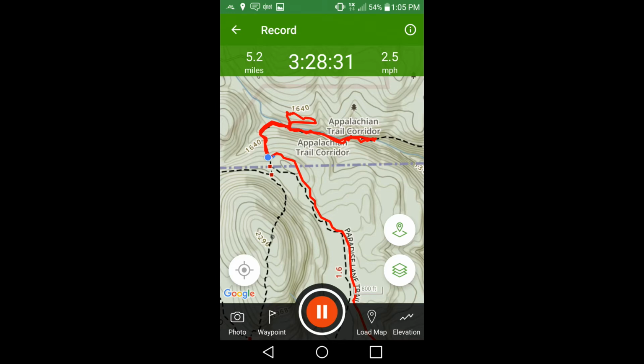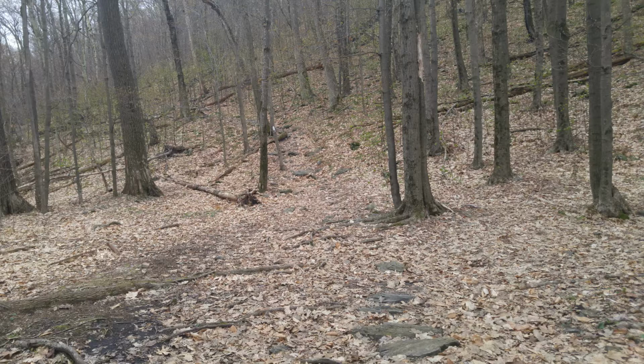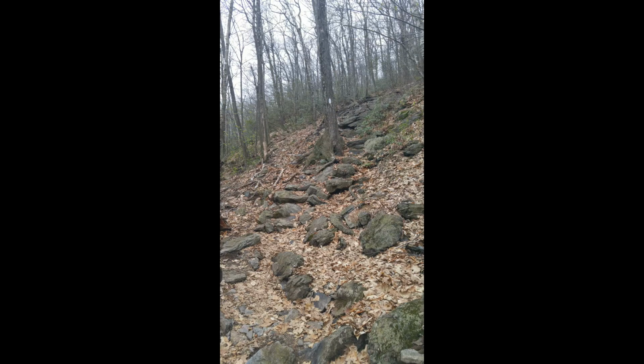We go back up the ravine. We are 5.2 miles into our hike. At this point, we're heading right over Bear Mountain. Starts off gradual and gets steep real quick. You can see this is maybe a 2 on a scale of 1 to 10. That's maybe a 4, but there are stairs. Feels like you're on the Stairmaster at a gym after a while.